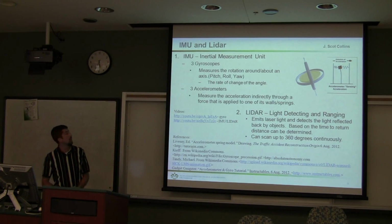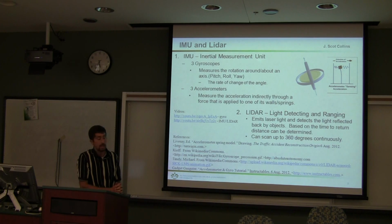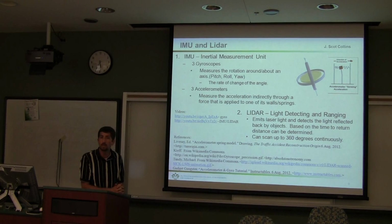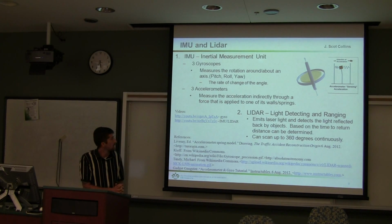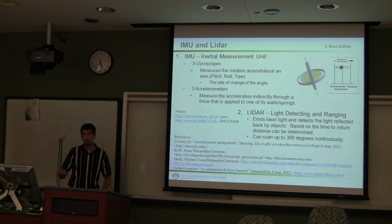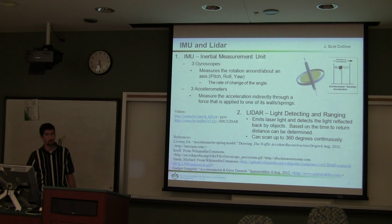Then you have LiDAR. If you add LiDAR to that, LiDAR is basically just light, and it measures the speed of light, the time to travel to an object and back. It can measure at 360 degrees continuously. They also have ones that do 3D. The ones that I found were using 2D LiDAR, so based on the orientation of the unit, it could tell the walls and all that kind of good stuff.